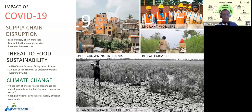Food sustainability, that's tough too because of desertification of many of the farmlands in this region. You know, climate change has affected the paddy crops very drastically, and we need to take a serious look at that. Otherwise, these paddy farmers are going to go hungry, right? And to top it all off, we're still having climate change. You know, our construction industry in the built environment produces 40% of the greenhouse gases, and it's getting worse, right? It's not improving.